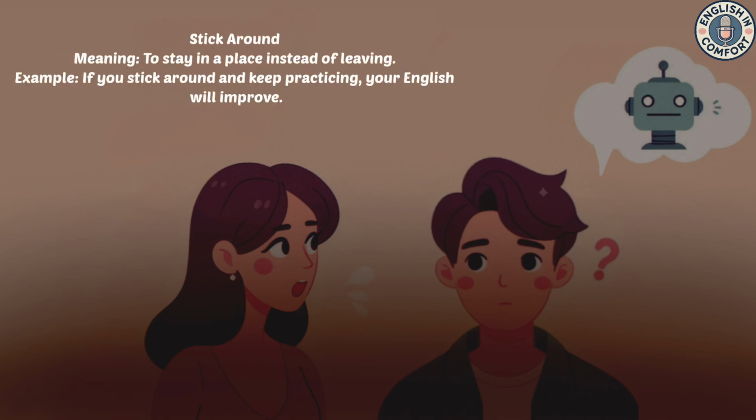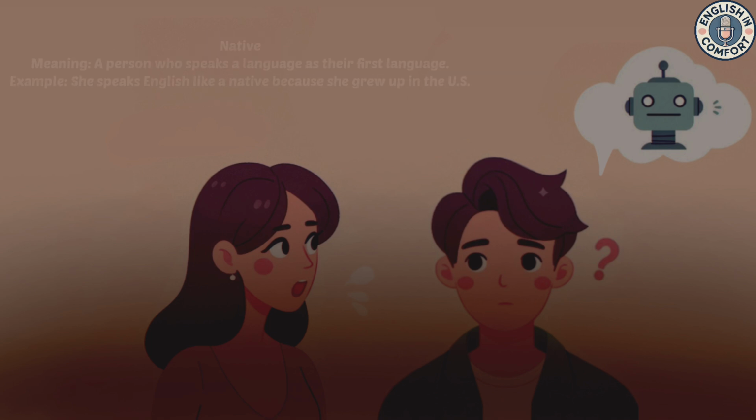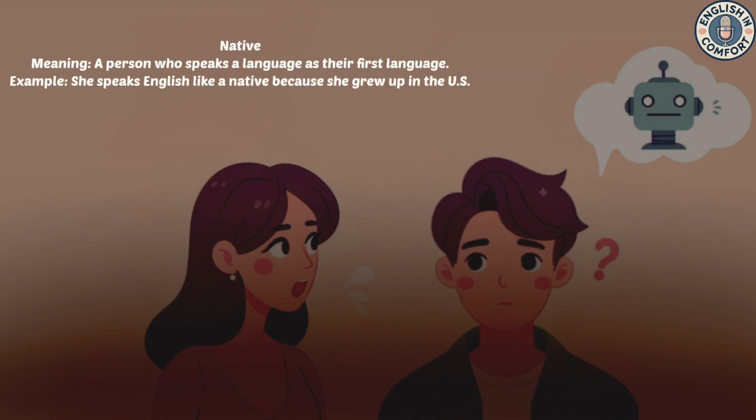Stick around, meaning to stay in a place instead of leaving. Example, if you stick around and keep practicing, your English will improve. Native, meaning a person who speaks a language as their first language. Example, she speaks English like a native because she grew up in the U.S.